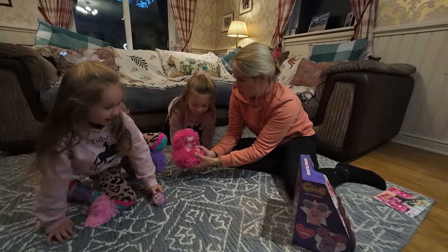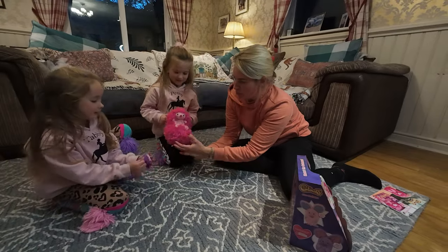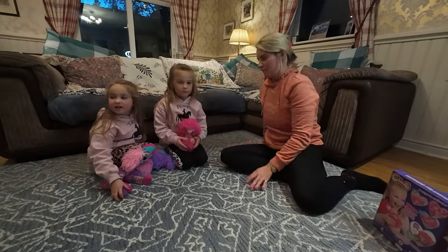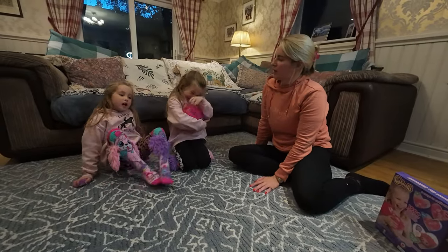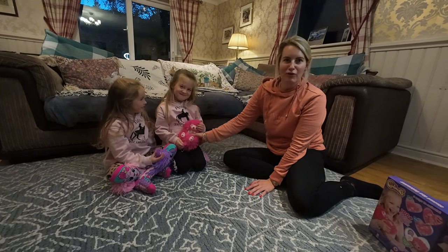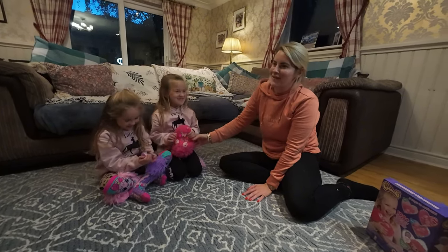Do you want to hold on to the mummy one for me, Penny? You hold on to the mummy one then. It can even stick into his body. Careful with that, I don't think they're meant to do that with it. Okay, that's the end of the Curlimals.